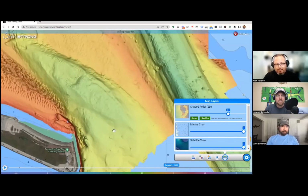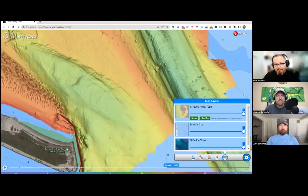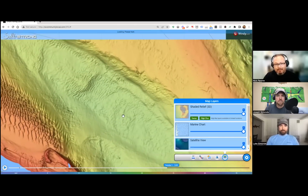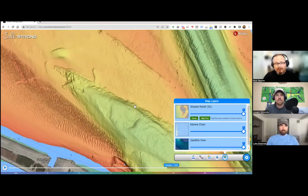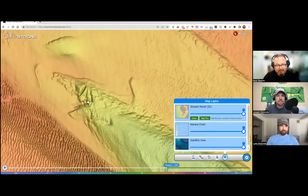Exactly. So this is a little bay in here. Back this up. You can see it's like 45 feet deep right there. That's so crazy. And even then, as you zoom in, I mean, that's still great detail. Oh, so this is still high res then? Yeah, this one's still high res. Okay, it's still going. Okay. Yeah, so you can see like there's some structure right here. That'd be great to fish.